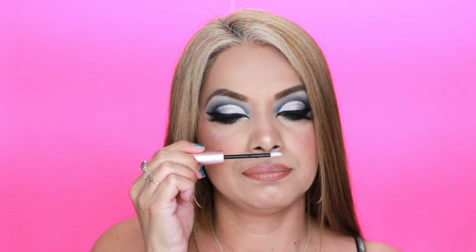Let's go ahead and smell this. So first of all, this has quite a potent smell to it. I don't know exactly what kind of smell it has, but it's not sweet. I don't know how this is going to work, but let's see what else they have on here.